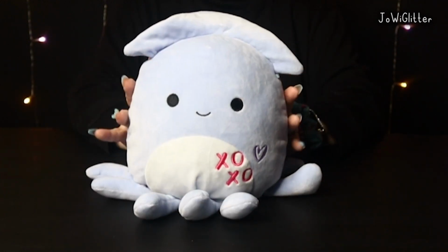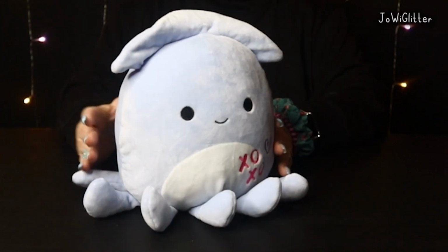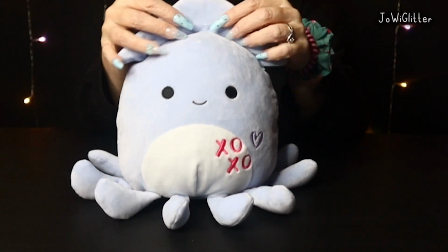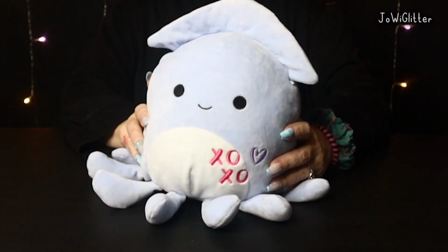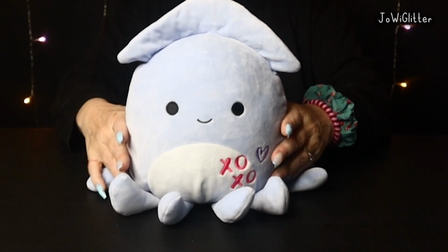I am so excited to have another Stacy, but again, we don't have a bio to read. I don't think we need to do another turn for the camera or anything like that. Let's just go ahead and welcome 10 inch Stacy the Squid with the XOXO and the heart on her belly.